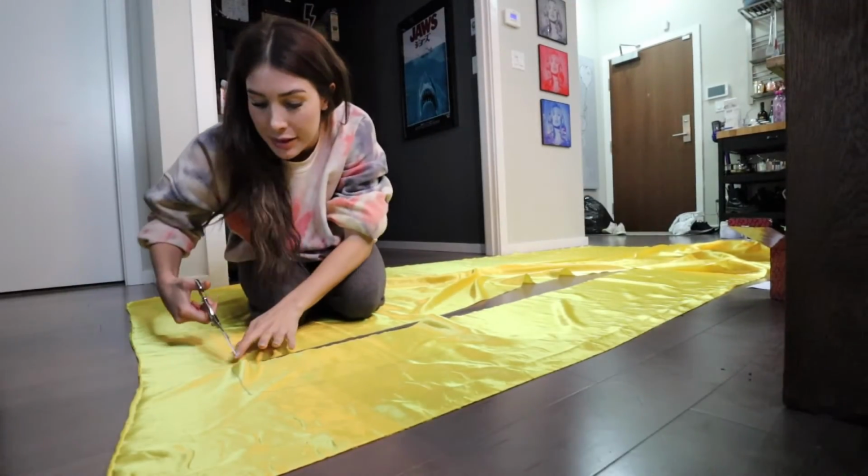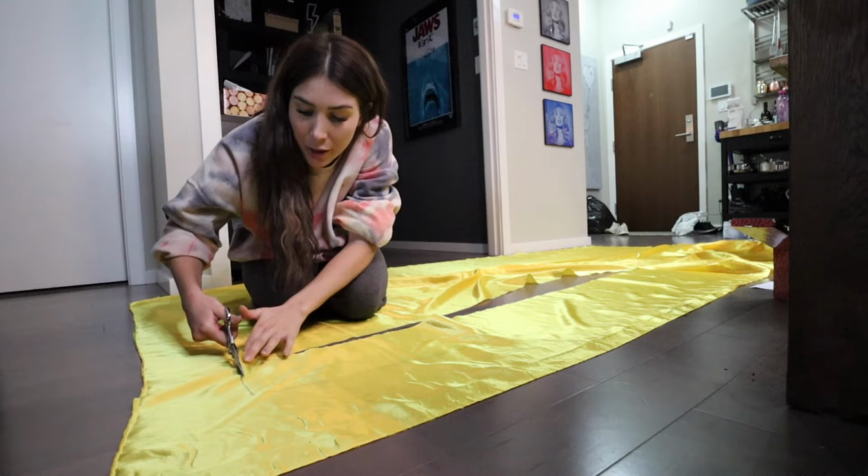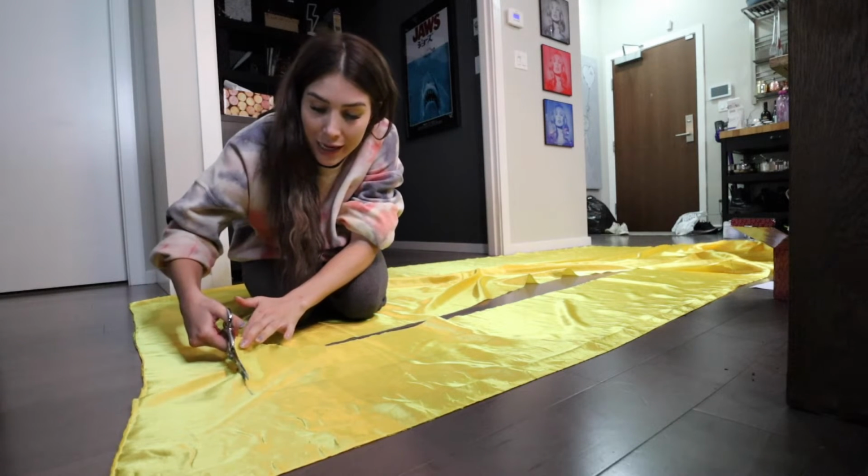Okay, so I'm just cutting the pieces right now. I measured it out, it's going to be 6 inches at the top and then 12 at the bottom, and I'm hoping that should be enough.